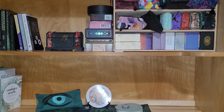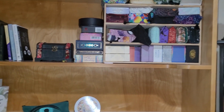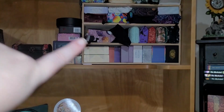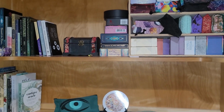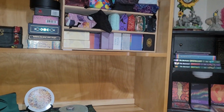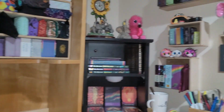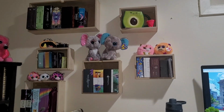But I've since moved what I had as an altar out there. I'll talk about that more. I'm planning to do a more thorough room tour, like a really deep dive one where I go in all my drawers and everything soon. So the cubbies were taken down, and now they live here.